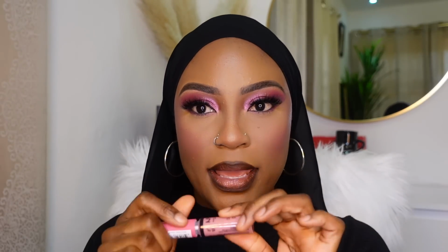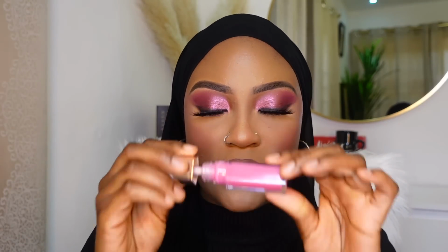So I'm gonna try out the Vanilla Cream Pie from NYX. It's a butter gloss. I'm gonna put that at the center. Which is obviously like really sheer, like a sheer gloss. So I'm gonna go in with the Fenty Bubble Binge, which is pink, so pink. Yes, yes.